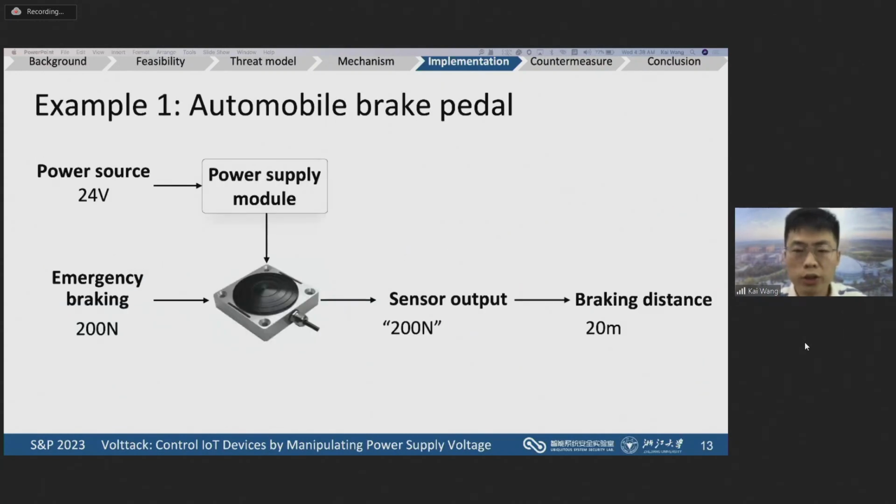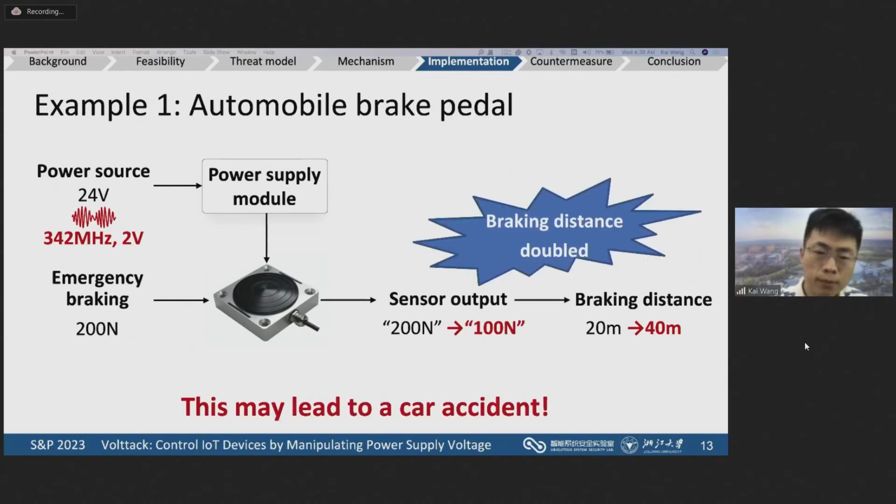First, we consider an automobile brake pedal. In emergency braking, the driver gives it 200 newtons of force, and the sensor output is also 200. Supposing the braking distance is 20 meters, the original power supply voltage is 24 volts. By injecting a 342 MHz signal with an amplitude of 2 volts into the power supply module, the attacker can change the sensor output to 100. Then the braking distance will change to 40 meters. It is doubled, and this may lead to a car accident.